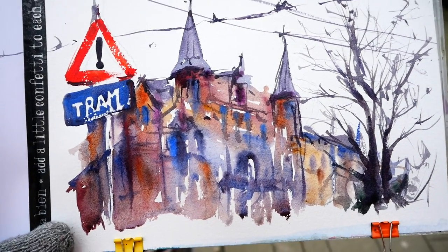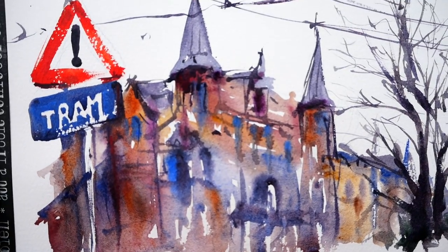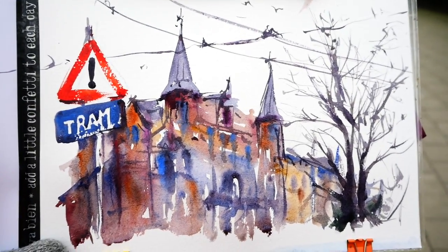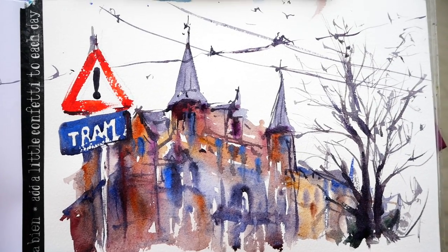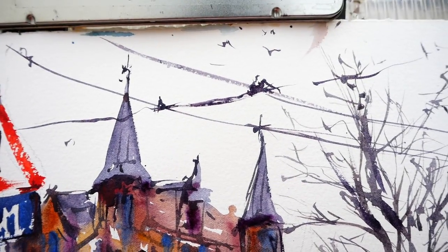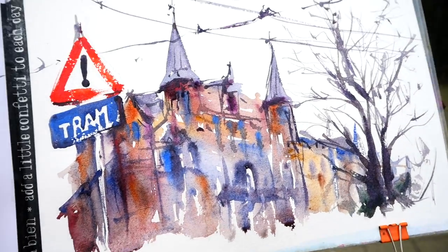So here is the final result, quite loose and fun. I was pretty happy with the colors, with quite a lot of warm and cool colors in the building. And I think the addition of the sign and trees and the wires are quite cool. And I had a few birds. I only had them when I saw them, but this time, yeah, probably you saw them too.